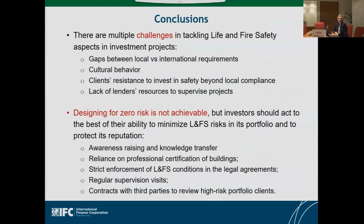So as a conclusion note, I would like to say that designing for zero risk is not achievable, but IFC is acting to the best of our ability to minimize life and fire safety risks, also through awareness raising and knowledge transfer. So the good practice notes which were presented to you today are an example of the knowledge product, which is primarily intended to be used by IFC project teams.